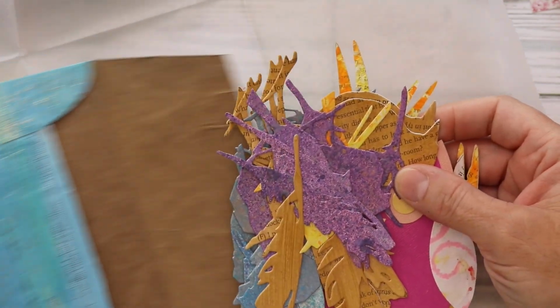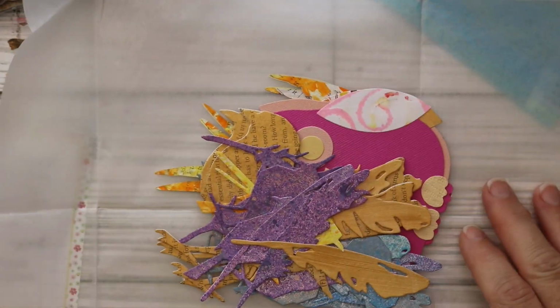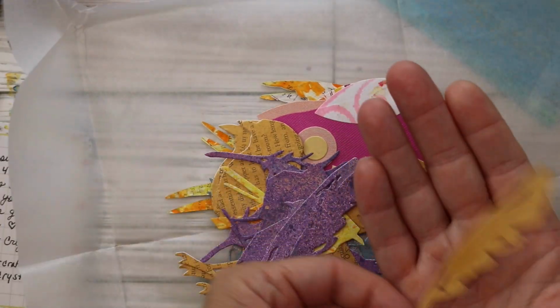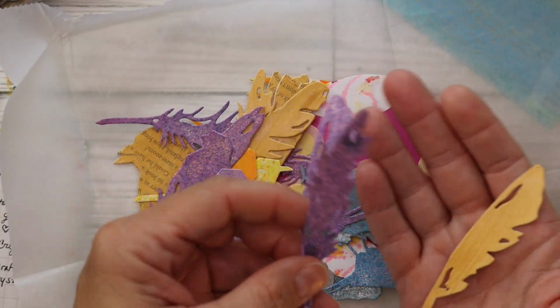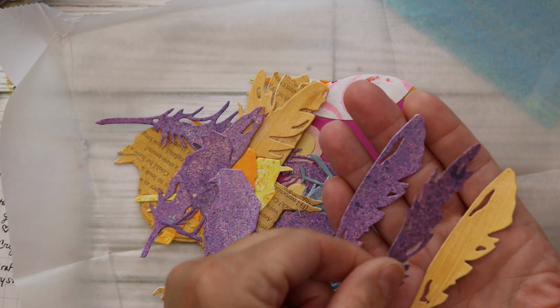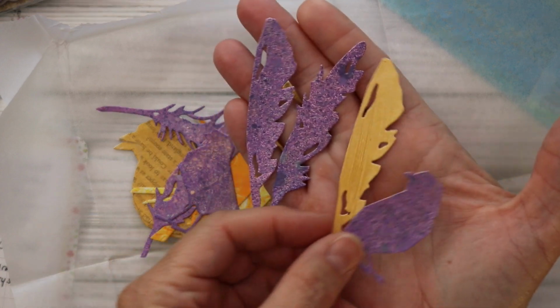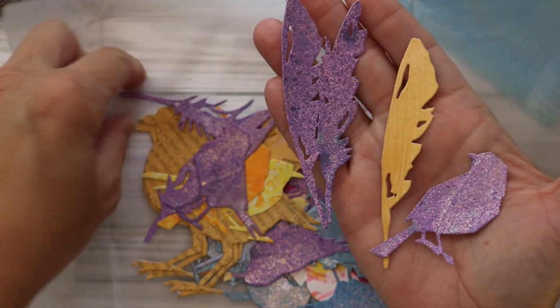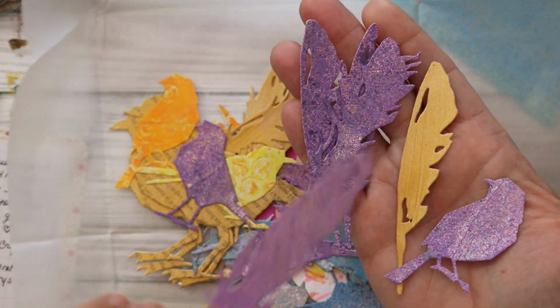Oh my goodness, look at these goodies, you guys. Oh my goodness, look at the feathers. Oh, these are beautiful. Oh my gosh, I love them. So these look like she did some mixed media on them, and they're gorgeous. Look at the bird. Oh, these are just fantastic. Making sure I'm in frame there.